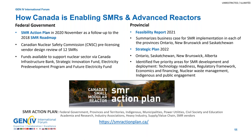It's important to note that in Canada, provincial governments have jurisdiction over the generation and production of electricity. To that end, in 2021, a feasibility report on SMR development and deployment in Canada was prepared by OPG, Bruce Power, New Brunswick Power, and SaskPower for the governments of Ontario, New Brunswick, and Saskatchewan. The report provides a feasibility assessment of SMR development and deployment and contains the power companies' business case for SMR implementation in each of these three provinces.